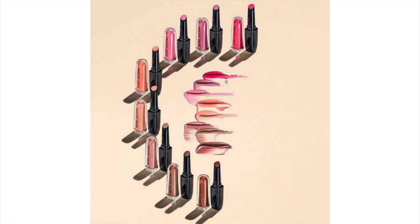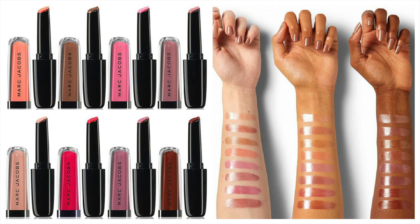And from Marc Jacobs, these are coming on May 31st. So very soon. These are going to be glossy lipsticks. So these are meant to be kind of like a lip gloss, but in a solid stick form. These do look very, very glossy. They do. They look nice. I feel like the description, solid lip gloss, they look like lip gloss swatches. I think you smashed that out of the park, Marc Jacobs.